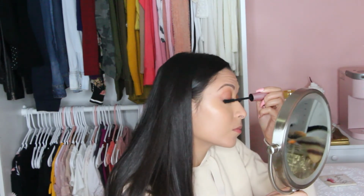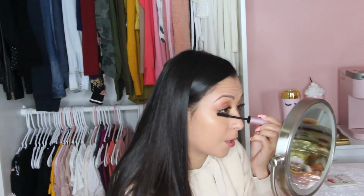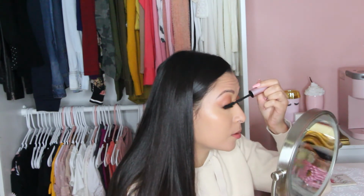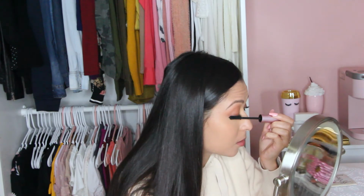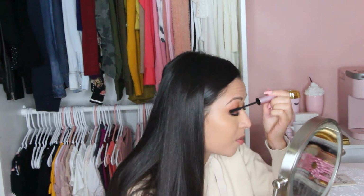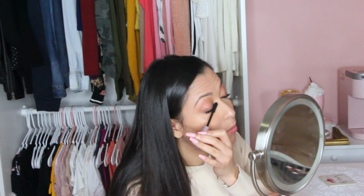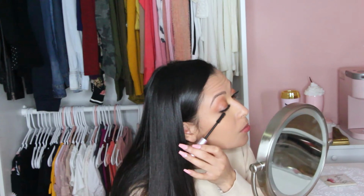I have pretty full eyelashes. My eyelashes used to be longer, but as time has gone by, they're not as long as they used to be. But I think I'm going to start using castor oil on my eyelashes so that they can get back to the length that they were, but they are still very full. So a little bit of mascara. I just got it all over my eyelids.